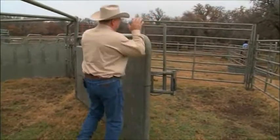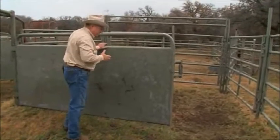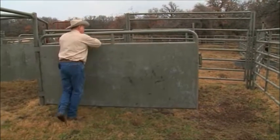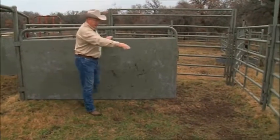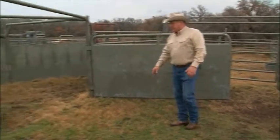So as the cattle go to the far end, I like to open the gate from this side. Some people like to work it from the other side. I personally like to work it from down here where I can push on an eye, get the cattle to come out of that corner. As they come around, I can step to their side, draw their eye on around this corner.